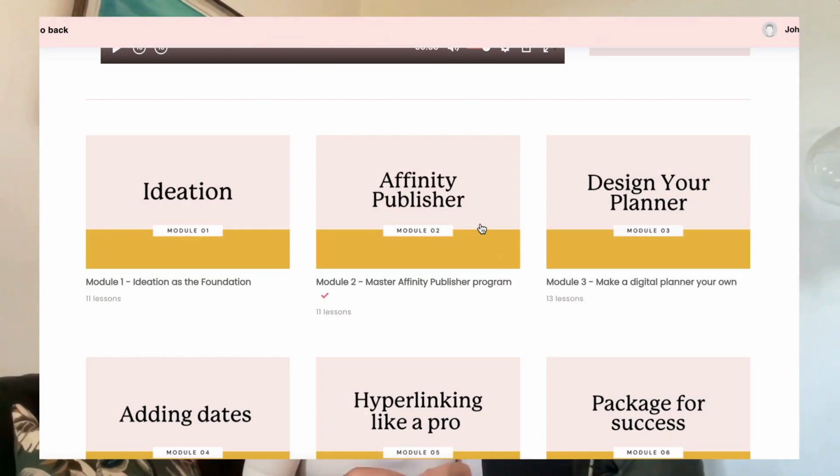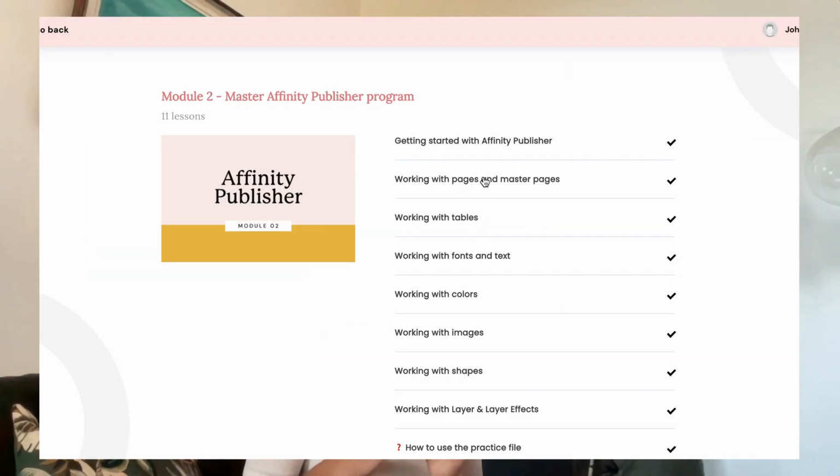And then another task that I worked on this week was setting up the template page in Affinity Publisher. So I've decided that the design program that I'll be using to design my planner is Affinity Publisher. And I have been reflecting on the lessons in the Digital Planner Design Mastery course. And the first lesson that has been very pertinent is the template page setup, right?